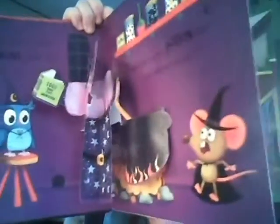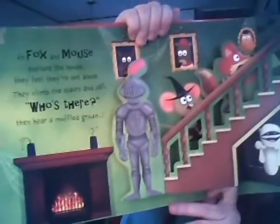Okay, so I'm just going to flip the pages for you. I'm not going to read a story. This is not story time. I'm just showing you how awesome the books are. Cute little mummy under the stairs. I guess that the mouse and some friends, the fox, are looking into a haunted house here. They're not scared, though. Don't be worried. The ghosts are friendly.